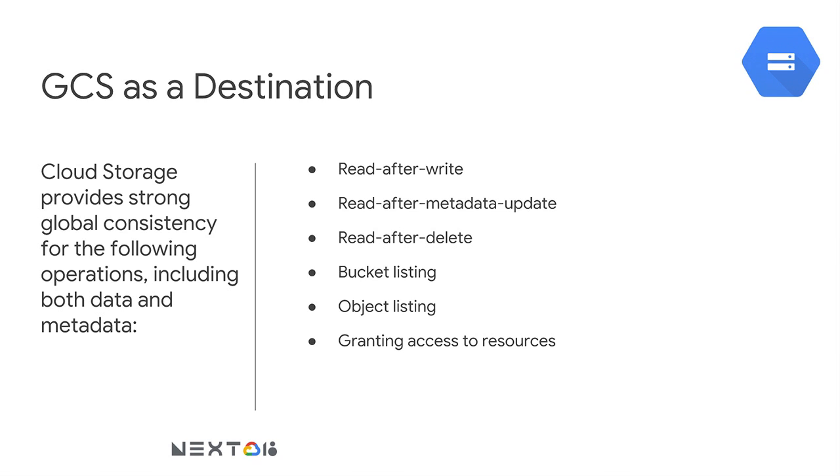Now, there's a couple outlier cases there, such as a rename still not being atomic. But what our customers have told us is that for the most part, it works fine for the vast majority of use cases to use GCS as a destination.